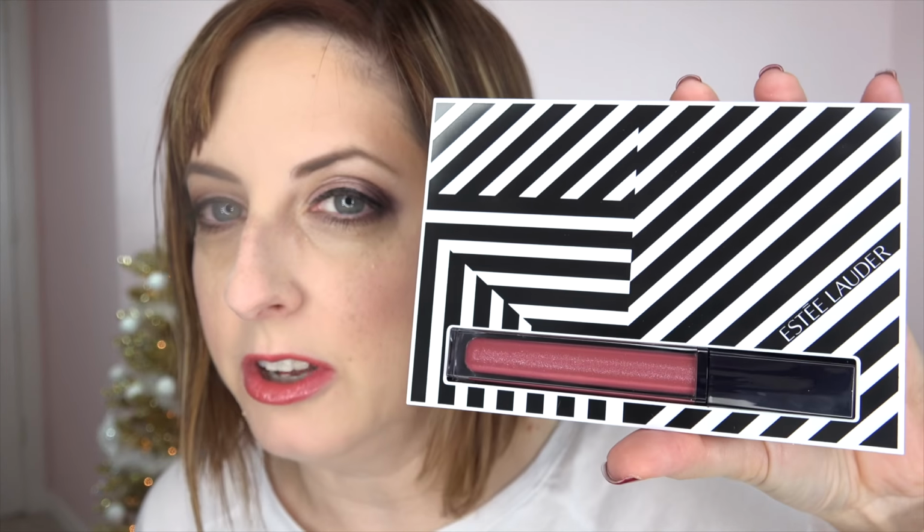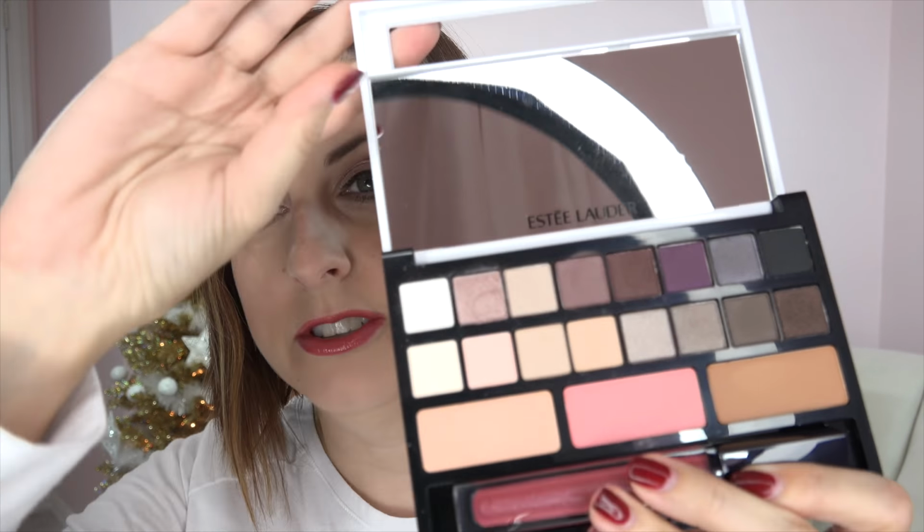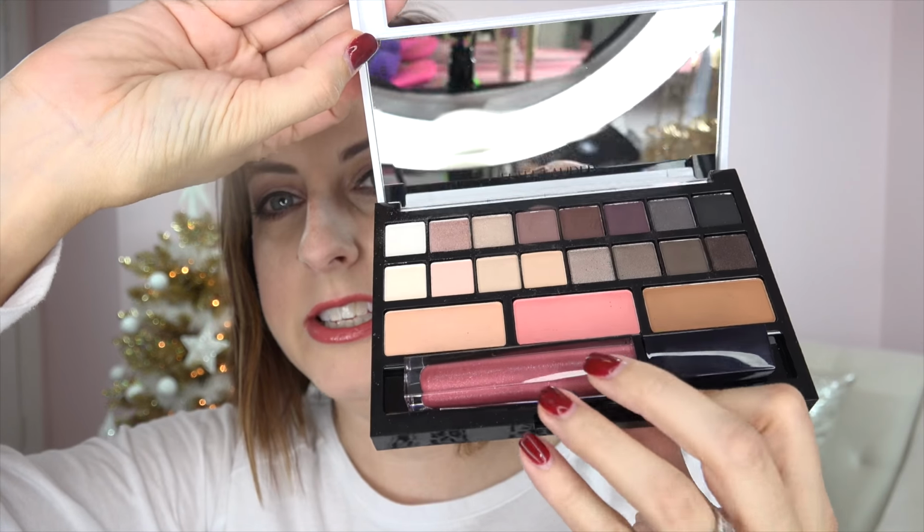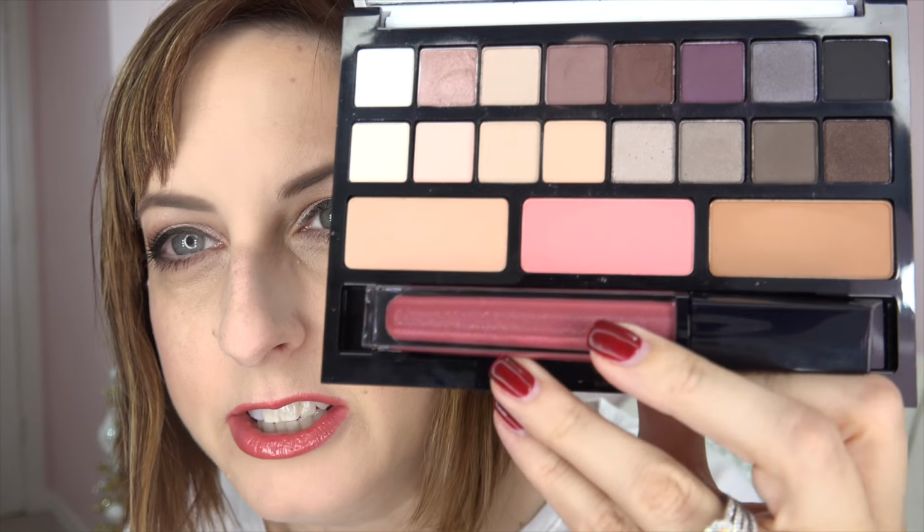So then you get some makeup, and this is really clever. You get an eyeshadow palette, and it has a slot in the front for you to insert one of the 2 lip glosses that comes with this set. I like that, and they still found room for a mirror. So when you open it up, see how it does? Your gloss is still in place. You get a lot of eyeshadows.